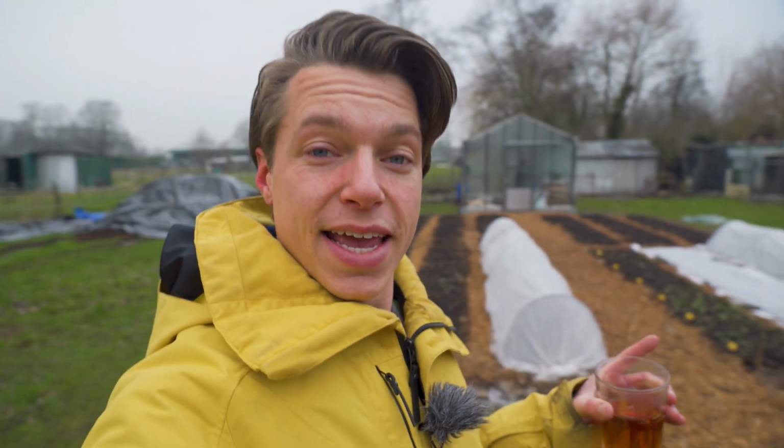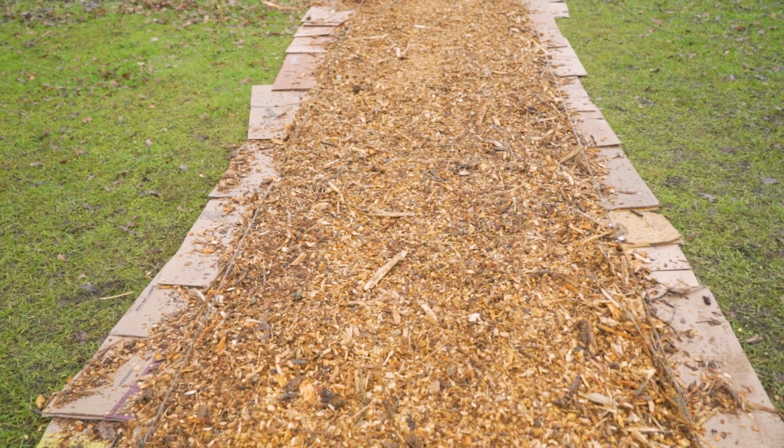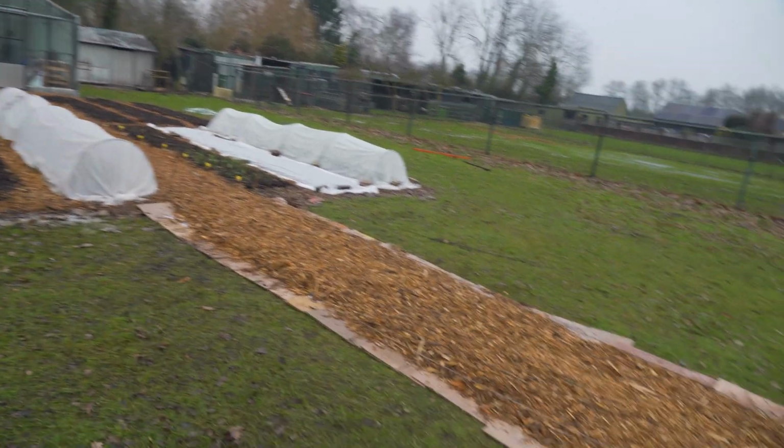Let's start out with a tea and a tour around the allotment. There's been a few changes and I just want to give you guys an update on that. First off, the wood chips arrived. We got another 15,000 liters of wood chips and we've been laying a path already. We connected the vegetable garden and the cut flower garden all the way to the greenhouse. So this is now completely done.